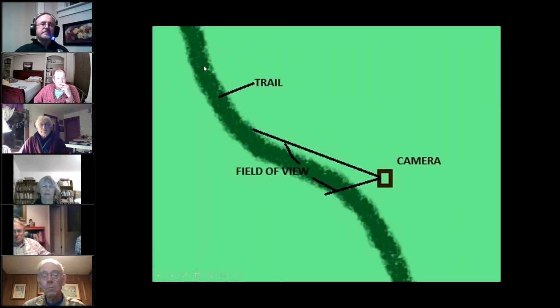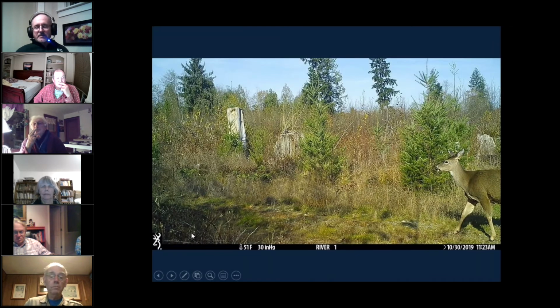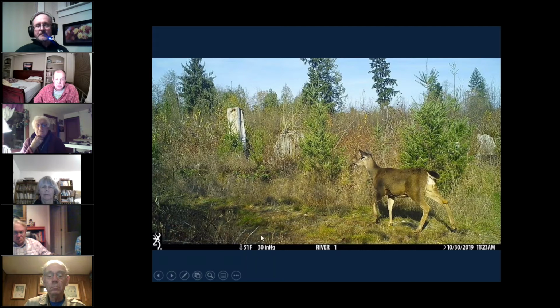And at a minimum, you want to have it so that it takes several snapshots at a time, so that you don't get this shot, but rather that you get this shot instead. That way you've got the whole animal there.